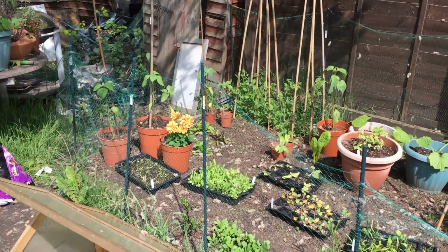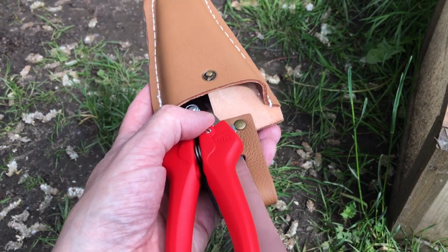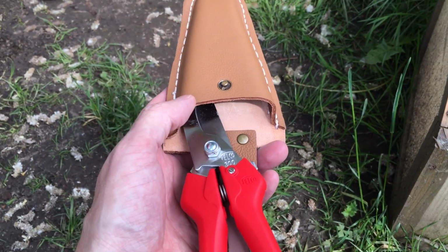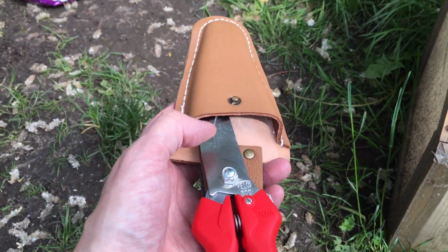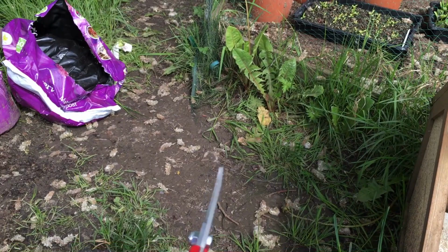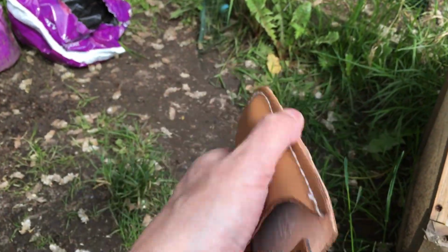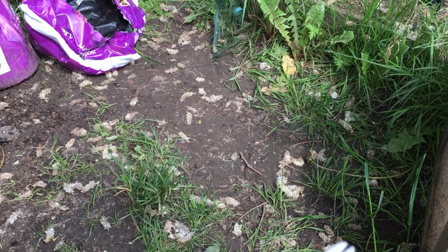Okay, let's look at a couple of cool things that I got for my birthday the other day. Okay, so the first birthday present I wanted to show you, I got from my sister, Anna. Hello Anna, if you're watching. So yeah, it's a pair of very nice secateurs and a very nice leather pouch to put on my belt to hold them in. So that's great. I've already been making lots of use of this.